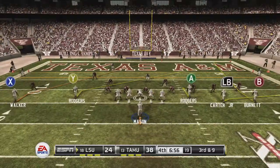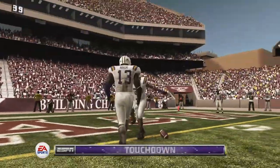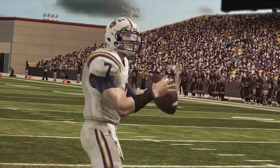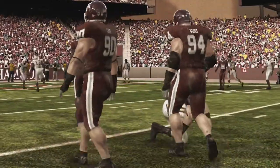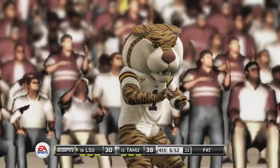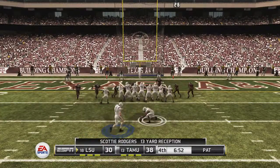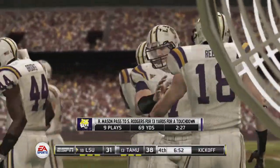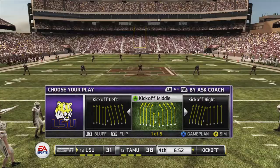Quarterback in the gun, empty backfield, 5 wide receivers in the formation. Finds a man, touchdown. Hits the PAT. And now we're going to take a look at the drive summary. Looks like they're ready for the kick.